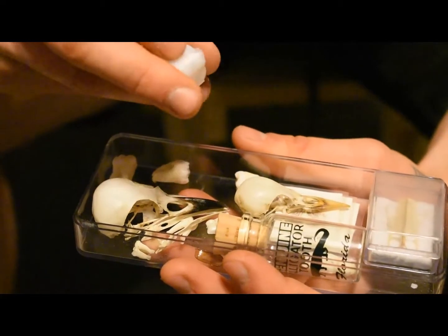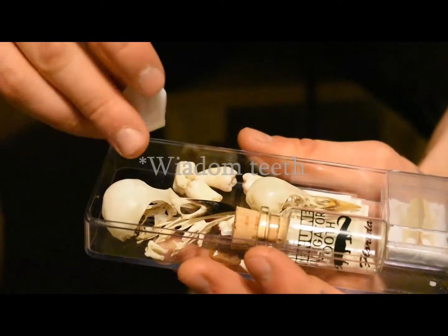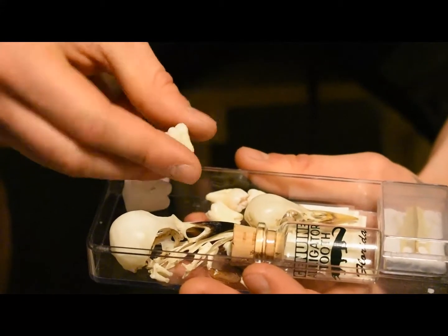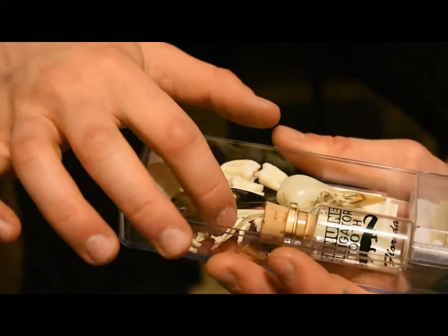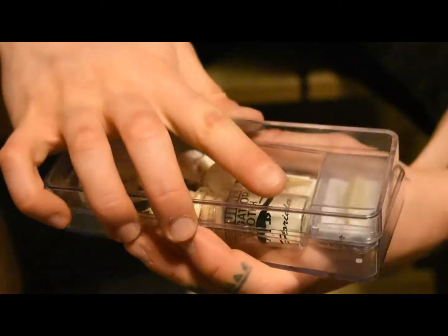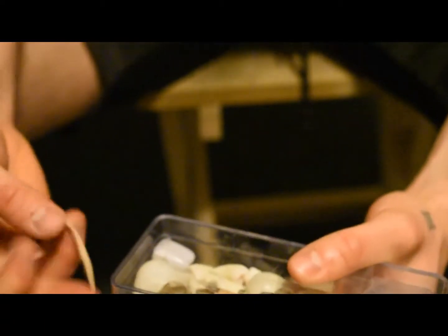This just has one of my old baby teeth. I think these are my molars that I got removed a long time ago. And then there's some other little animal bone, teeth in there. And then after that, this little box.